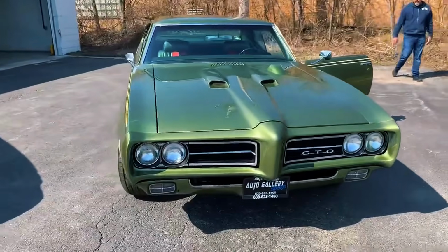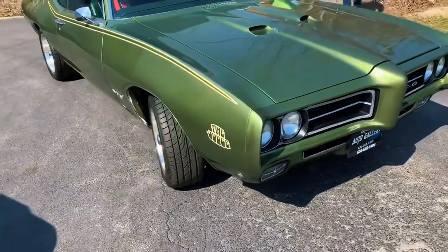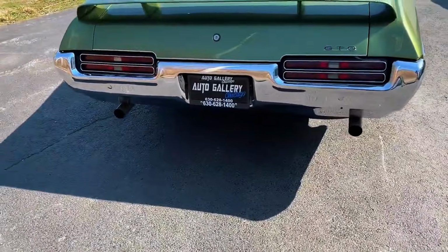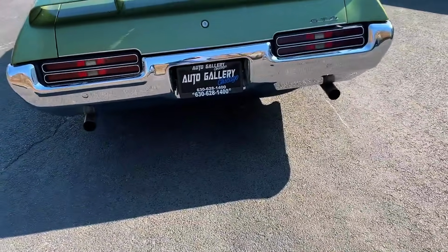What makes it special is that it only existed for a single model year. That one-year production instantly turned it into one of the rarest special edition Challengers collectors search for today.